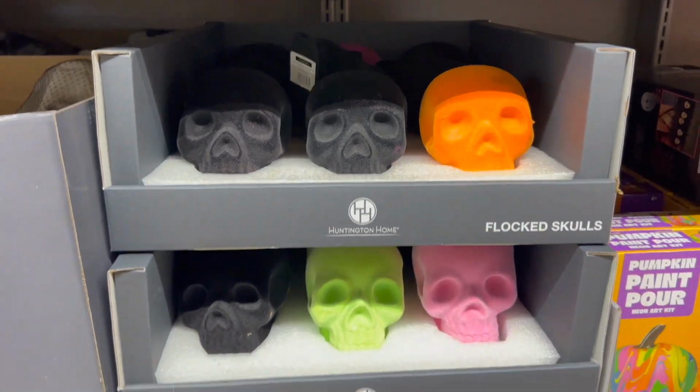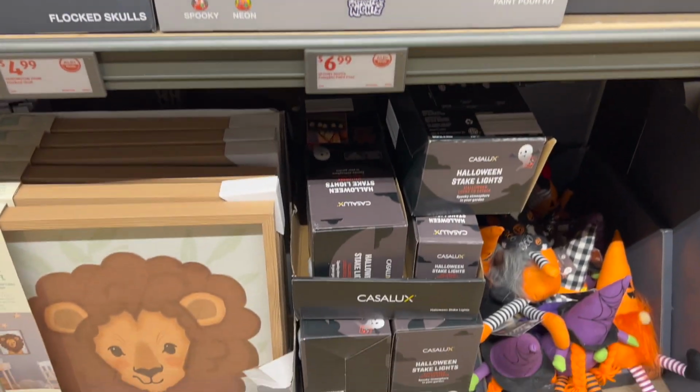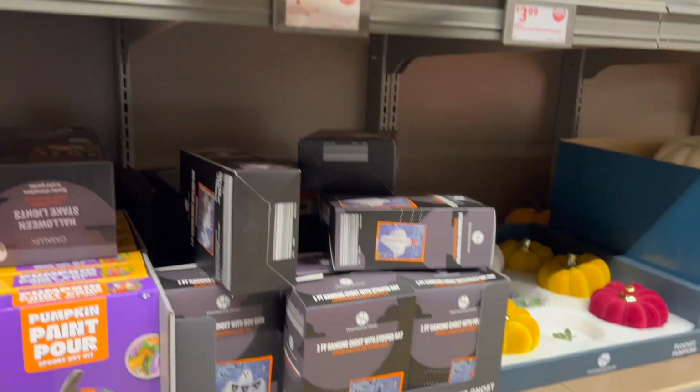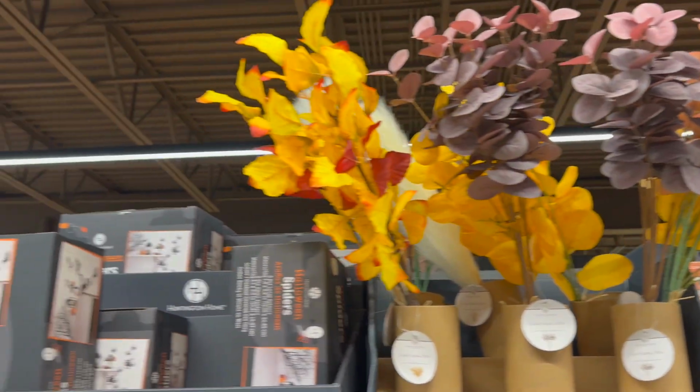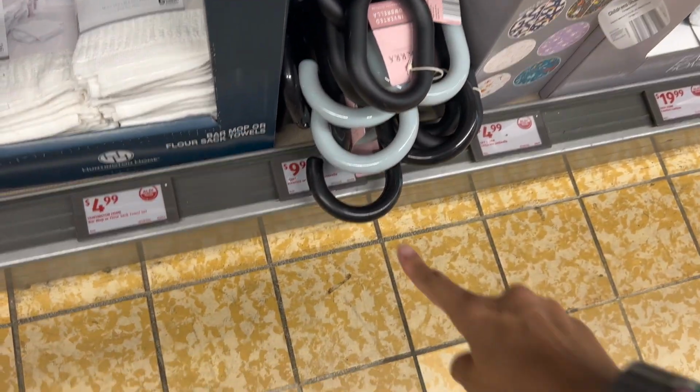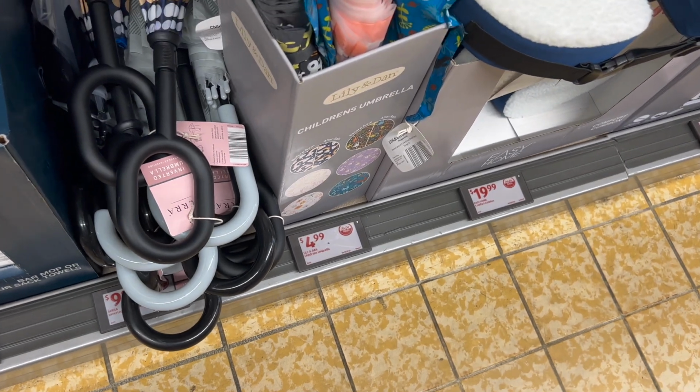Locked skulls, skeleton heads, different gnomes. Lots of fun here. Oh, this is interesting. An inverted umbrella. They're $9.99, and children's umbrellas $4.99.